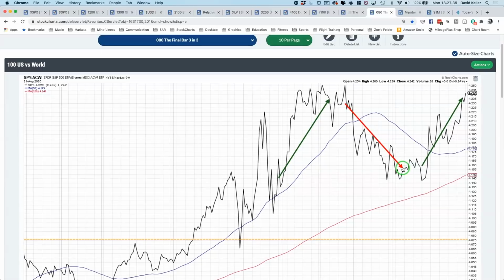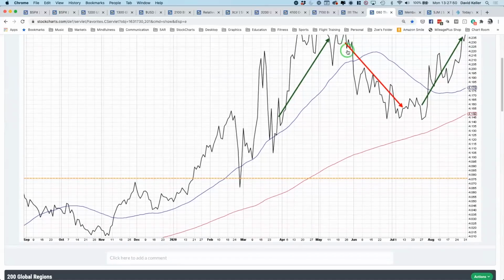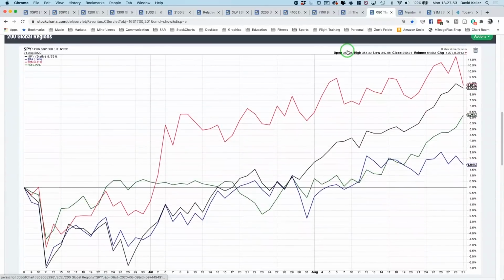So I'm not that concerned about the differences, but I am pointing out the relative performance has certainly been favoring, by any measure, U.S. over non-U.S., and that's been happening since really mid to late August. So it's threatening to make a new high for 2020, and this is in the face of a weaker dollar, which is fairly unusual. When you look at the broad markets, the U.S., EFA, EM and frontier markets, and you start the clock at that June peak.